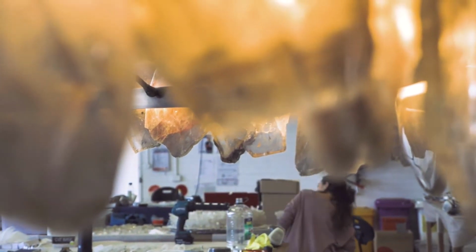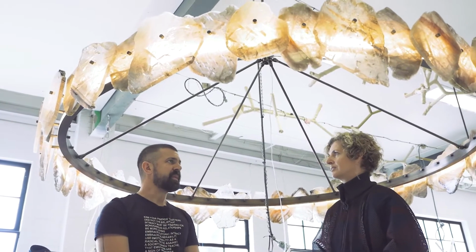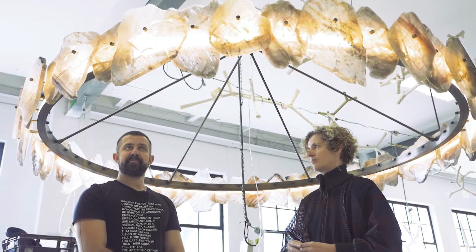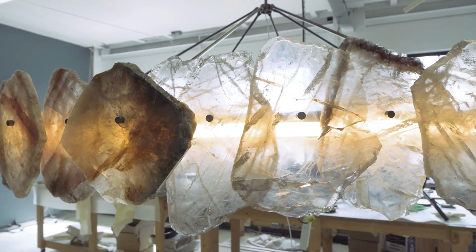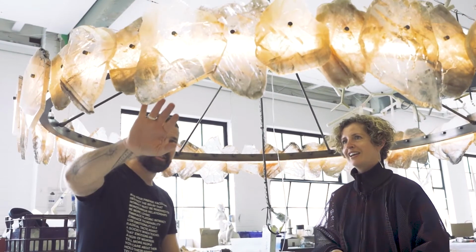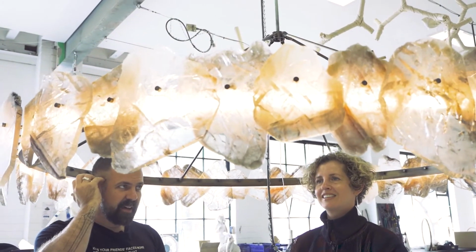So this is actually the largest to date Petra that we've made. It's custom made for Cartier's flagship in Shanghai. And yeah, I'm pretty happy with it. The only problem I have with it is that some of the stones are too good. Too perfect or too good, like the transparency that you have on some of these is amazing, and we have less control than you would think over the stone that comes to us.